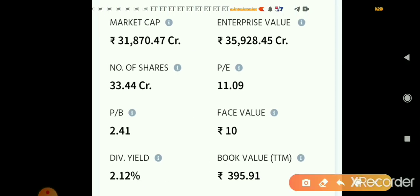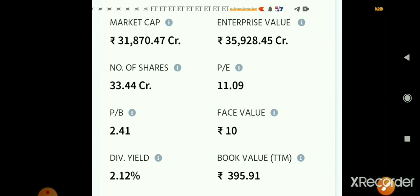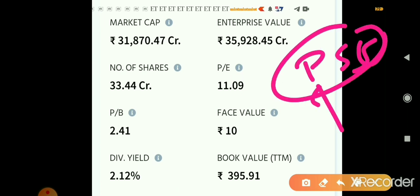If you see this, the enterprise value is greater than the market capitalization. This clearly shows that the company has less cash and more debt. As an investor, I would have never invested in such a company. But it's a PSU, it's not a private company. As it's a PSU, you don't have to worry much about the debt.